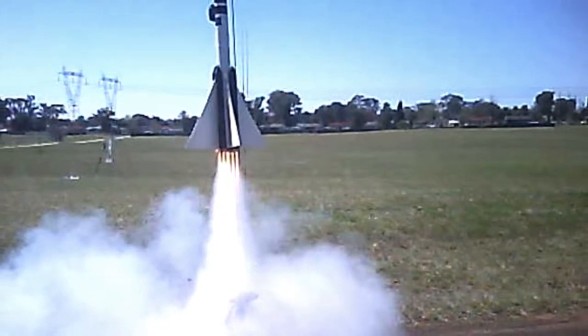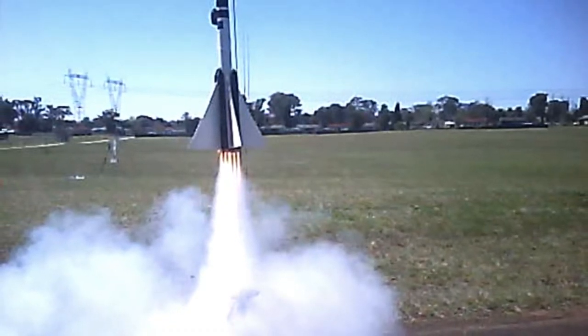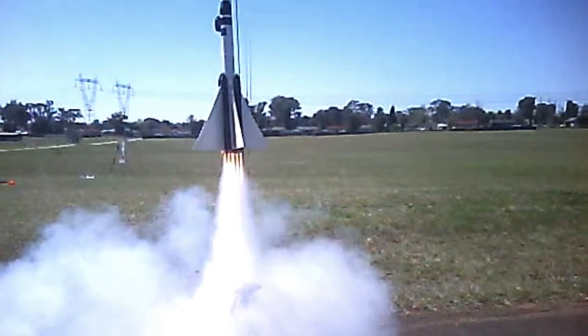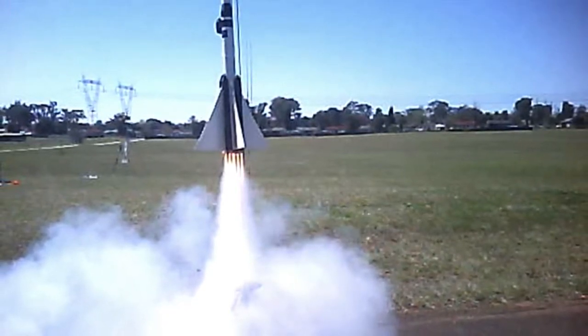On the 14th of September 2014, we went to Wayland alongside the New South Wales Rocketry Association to launch the Centurion 1, Kookaburra 1 and Kookaburra 3.